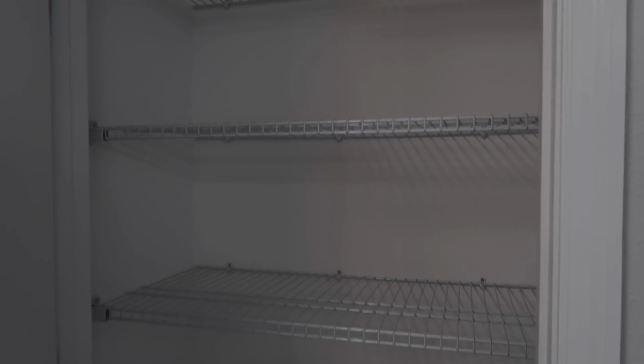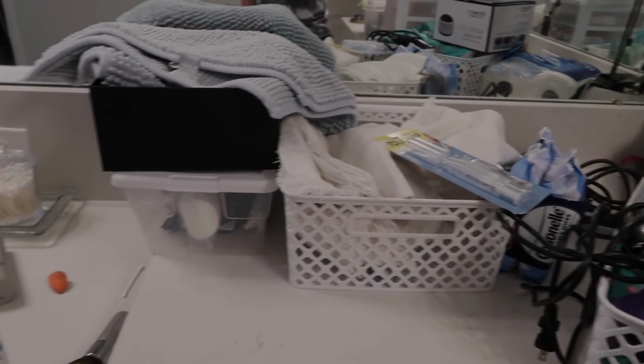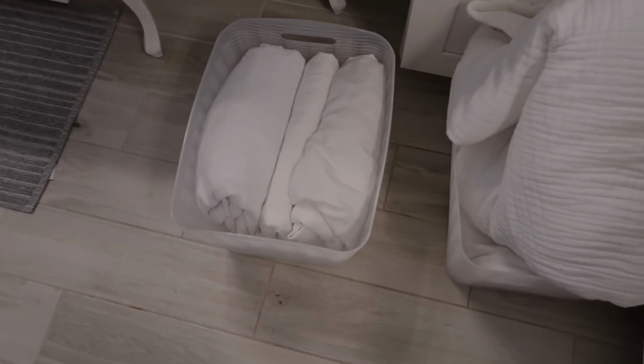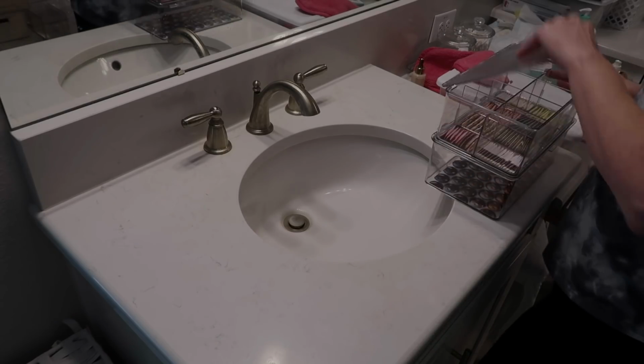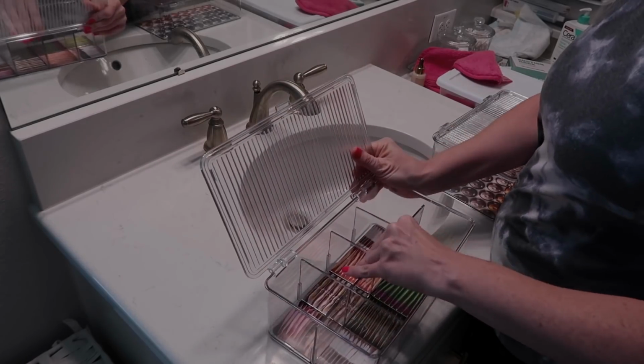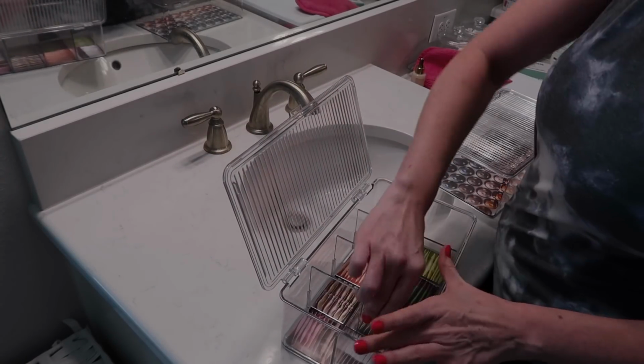Everything is out of the linen closet. I don't film that part of me taking everything out because I just kind of feel like it's not that interesting. And here are some of the items I purchased. I actually got this stuff from the Container Store. This is the overflow of everything that came out of the linen closet. But the items I purchased from the Container Store will really suit this area very nicely. If you have never been there before, they literally have everything that you can ever imagine for organizing your space, and I mean things that you don't even think of.